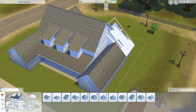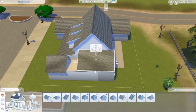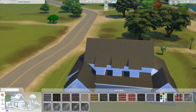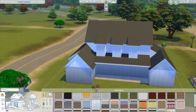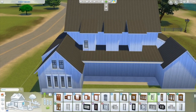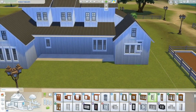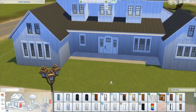So this is a five bedroom, three bathroom house, and it's considered a farmhouse, but on the inside it's actually modern. So it's a modernized farmhouse. And what I was thinking about doing with this build is making a CAS video right after I upload this one, pretty much, for this family.